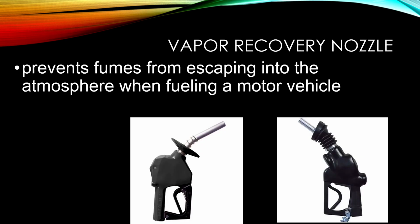One of the practices that's been put in place is using a vapor recovery nozzle, which prevents fumes from escaping into the atmosphere. Typically, if you've been to a gas station and fueled a car before, you've probably seen a sign there that says, "Do not top off." It's actually really important that you don't top off, because when you top off your engine, you're building up a higher amount of pressure with those volatile organic compounds, the gasoline, and allowing the gasoline to release itself into the atmosphere, causing more ozone production. So topping off not only does it not really give you much more extra gas, it also helps to increase the amount of pollution in the air.